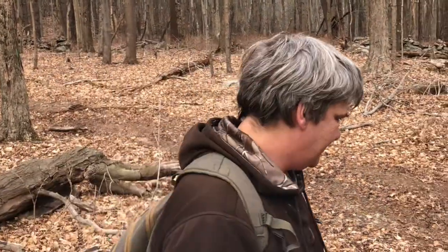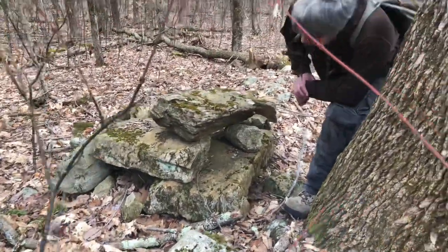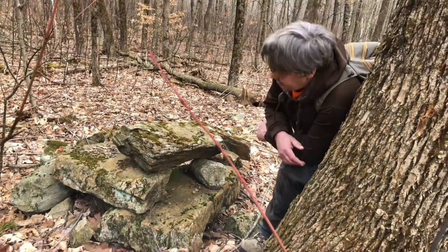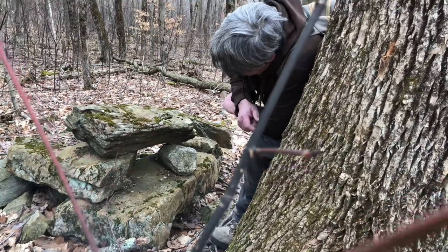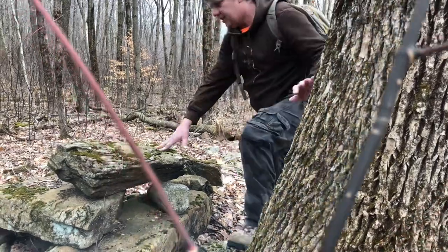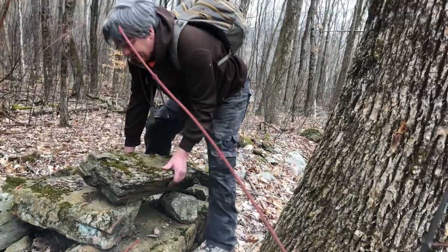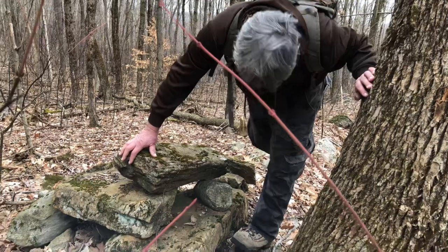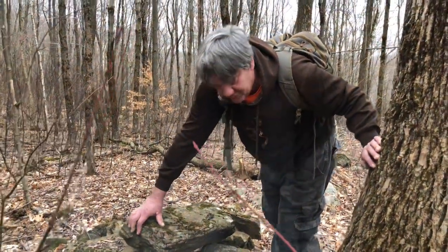There it is. So there's a lot of windblown trees here. We're seeing some huge X's. And then we come across this. These are some pretty heavy stones. Let's see if I can lift it without hurting myself. Oh, hell. Yeah, no. Okay. That took a lot of strength to put those there. That's pretty darn cool.